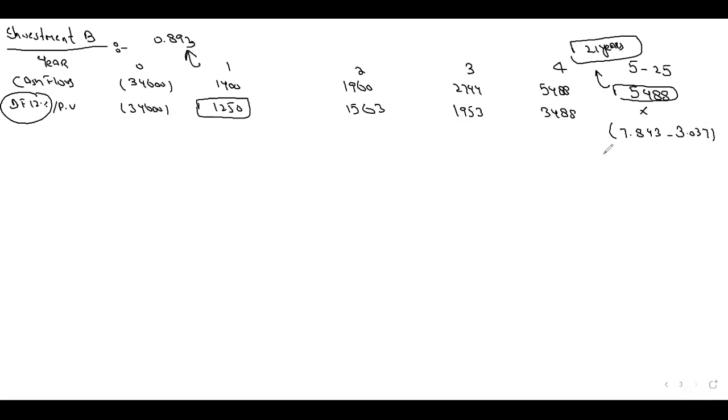So how much is this value coming? This is coming 26,375. Now add up all the values and tell me what the NPV will be. The NPV will be approximately 29,000. Clear? Clear, both of you?